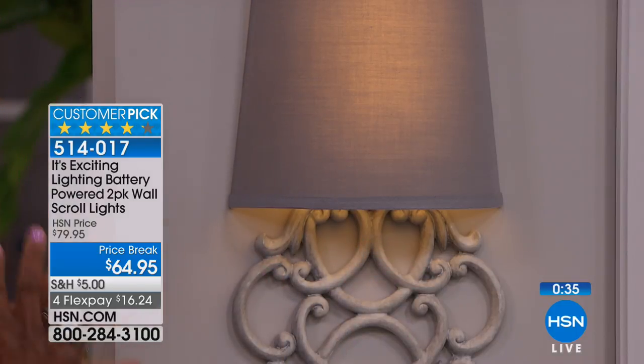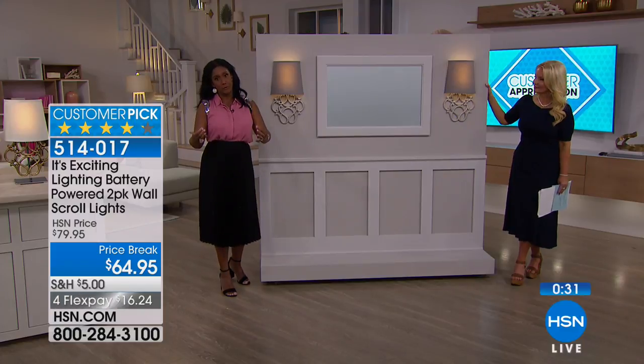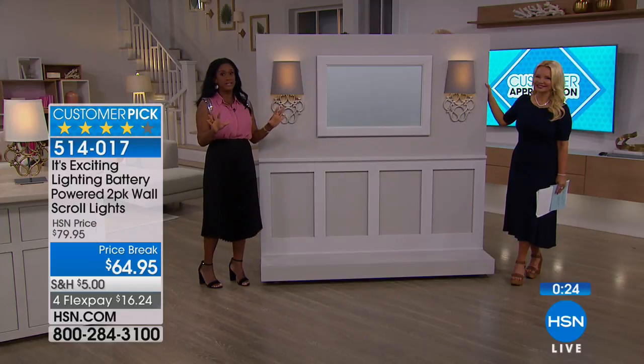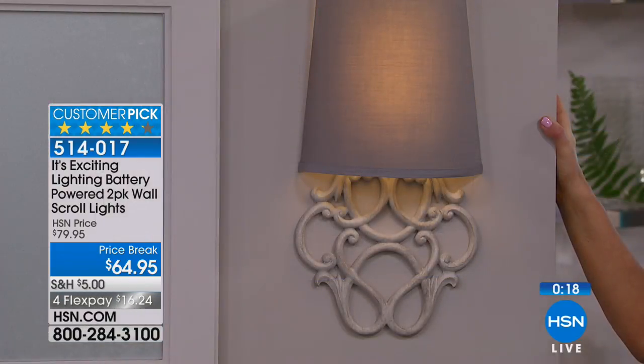And Connie, for me, your home BFF, I like things that are chic, that are simple, that are affordable. There's no question that these scroll shades are incredibly chic. They're elegant anywhere you place them in your home. Easy. I shared with you how super simple this is to put on. And of course, affordable because you're receiving a set of two.